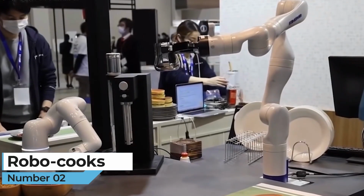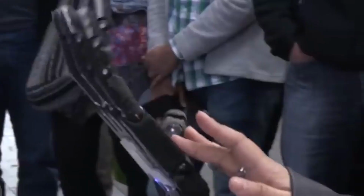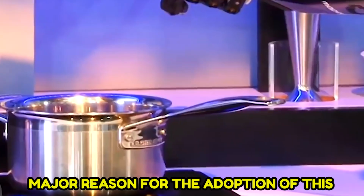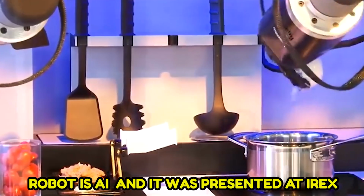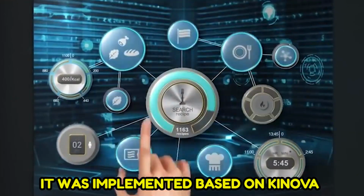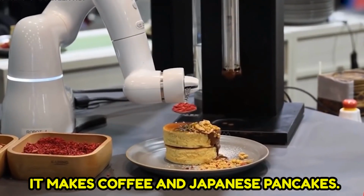Number 2. Robo-cooks. No robot exhibition is without the automated cooks that are most often implemented based on industrial manipulators. The major reason for the adoption of this robot is driven by the inability to find workers. The robot is based on artificial intelligence, and it was presented at IREX. It was implemented based on Kawasaki and the industrial robots called collaborative robots. It makes coffee and Japanese pancakes.